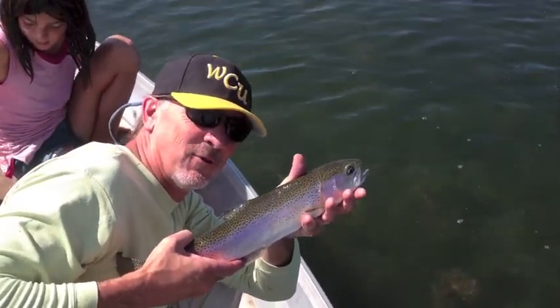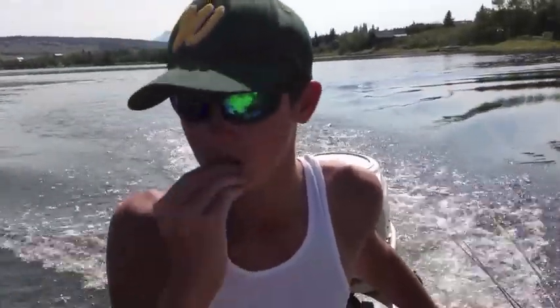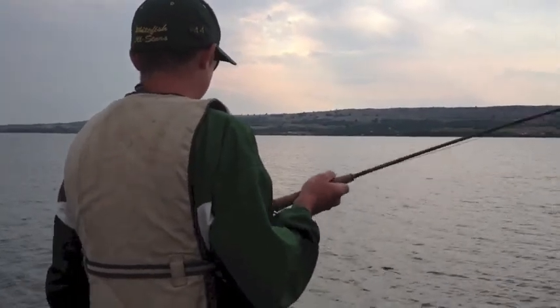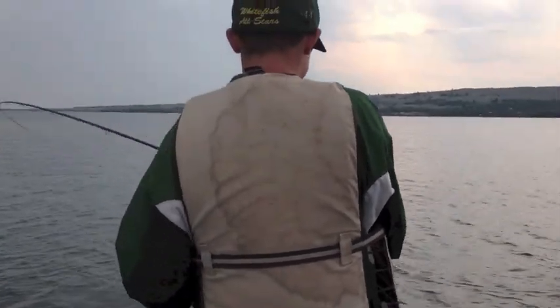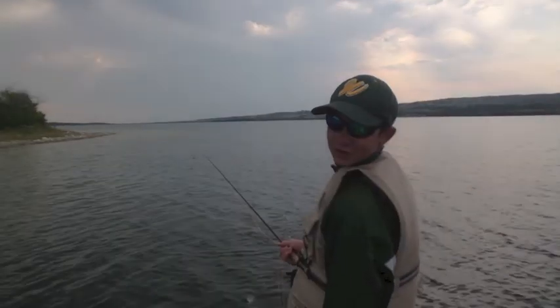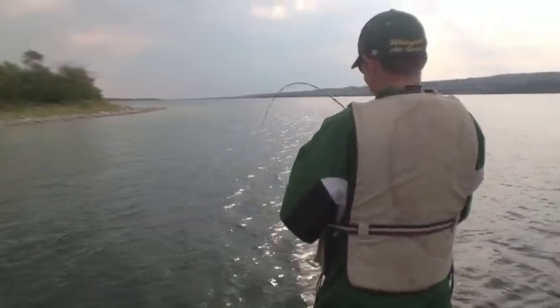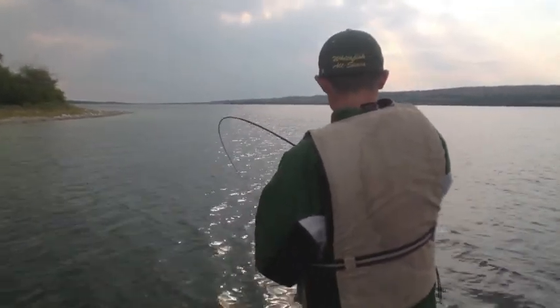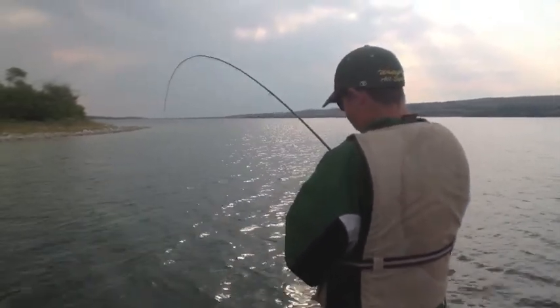Woohoo! Top water. Didn't take Lee long. He didn't think top water was going to work. You lost him? Oh, well, let's get another one. Lee is tearing it up. Number two. Top water. El Caracatus, like a size 10. I mean, it's a big caddis, and they just love it.